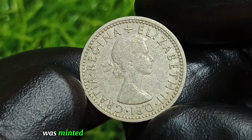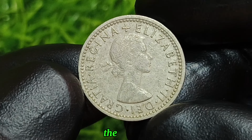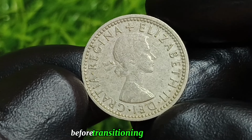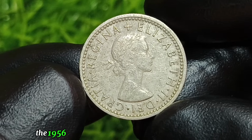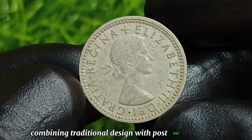This coin was minted during the reign of Queen Elizabeth II, marking one of the early years of her long and glorious rule. The sixpence had been a beloved denomination in British currency for centuries, originally made of silver before transitioning to a copper-nickel composition in the mid-20th century. The 1956 issue represents a period of transformation for British coinage, combining traditional design with post-war modernity.